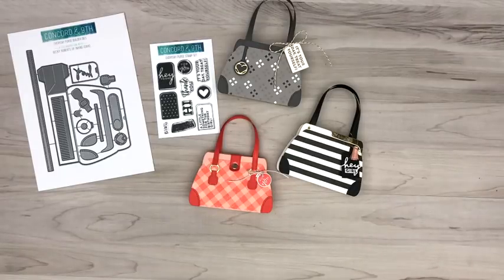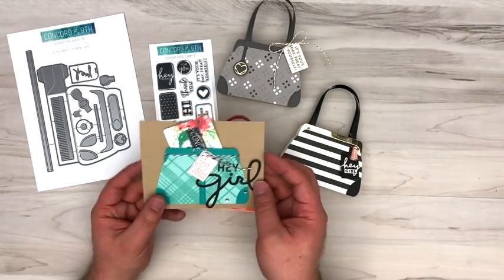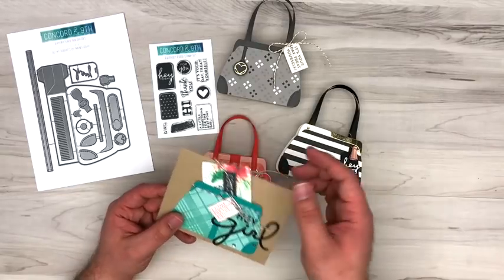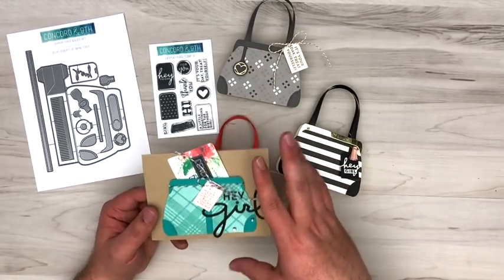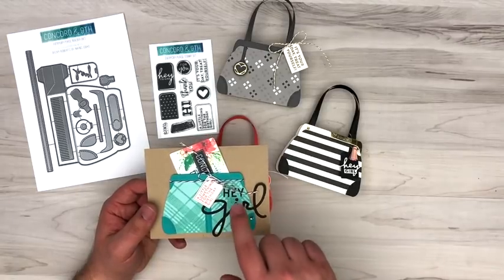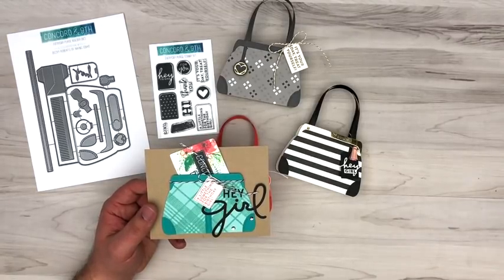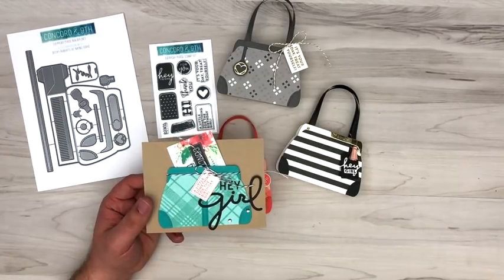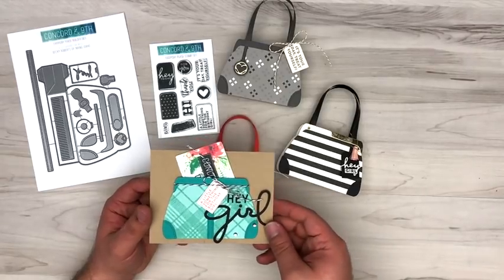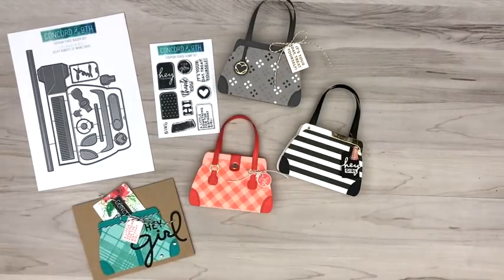And then you did see how Becky made a purse shaped card in her video, and we've actually just created a little handbag card that you could slip a gift card into and then put it on actually just a traditional card base. And then we've actually thrown in our Hey Girl scripty girl die in there, and it's a super cute way to send a card with a little gift card in it.